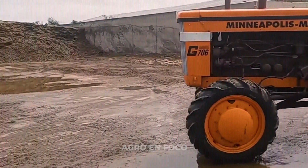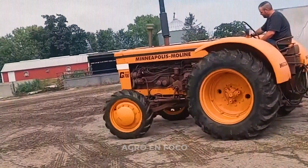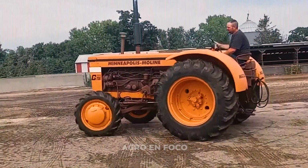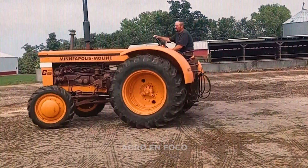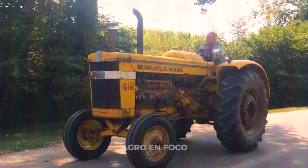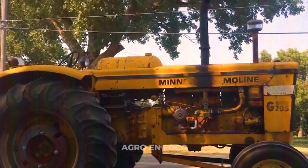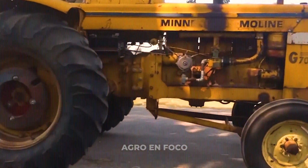The G705 was also equipped with a 5-speed forward transmission and 1 reverse gear. Although it was a non-synchronized transmission, requiring operator skill for smooth gear changes, it was more than sufficient for field demands. Combined with the engine's power, this made the G705 a reliable machine for various types of work.